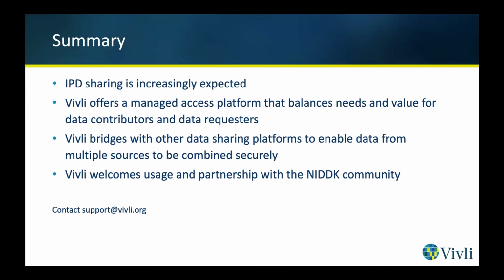So in summary, IPD sharing is increasingly expected. Vivli offers a managed access platform that balances the needs and values for both the data contributor community and the data requester community. I strongly feel that the greater extent that data requesters can get value out of the data, then it makes it more likely for people to want to contribute data. And when more people contribute data, then there's more value for data requesters to pull out of that data. So it is a virtuous cycle.